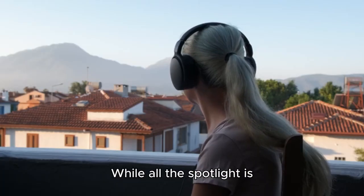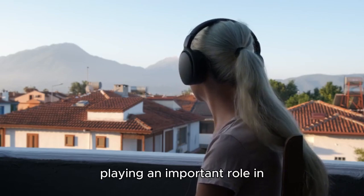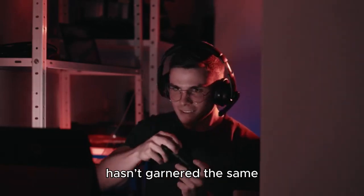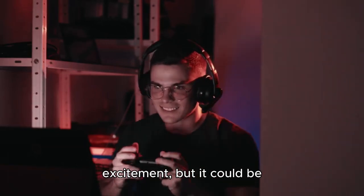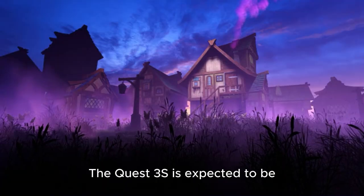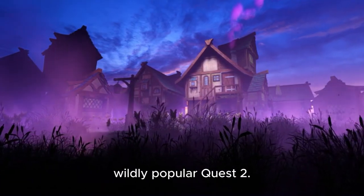While all the spotlight is on the Quest 4, there's another headset quietly playing an important role in Meta's long-term strategy, the Quest 3S. It hasn't garnered the same excitement, but it could be the device that brings a whole new audience into VR. The Quest 3S is expected to be the spiritual successor to the wildly popular Quest 2.